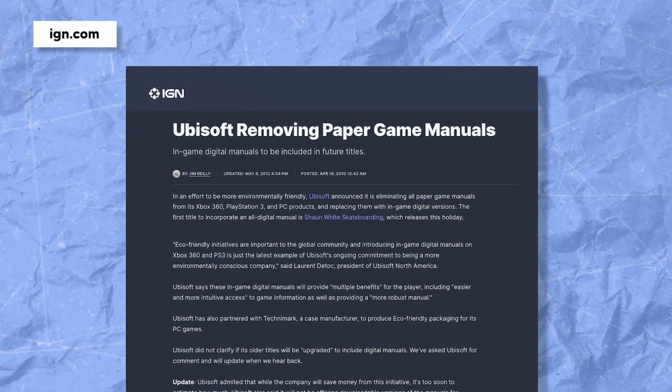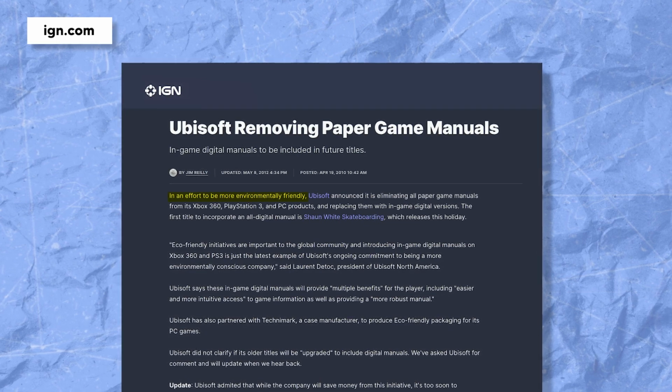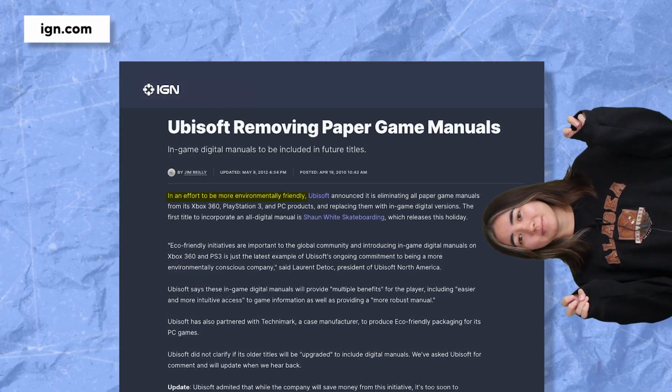In 2010, Ubisoft announced that it would no longer be including paper manuals with their games in an attempt to be more environmentally friendly. Whether or not the friendliness to the environment was a front to mask the fact that they did not want to spend more money on producing and printing and including these manuals in their games, or if they actually did care about their carbon footprint, is up for debate.